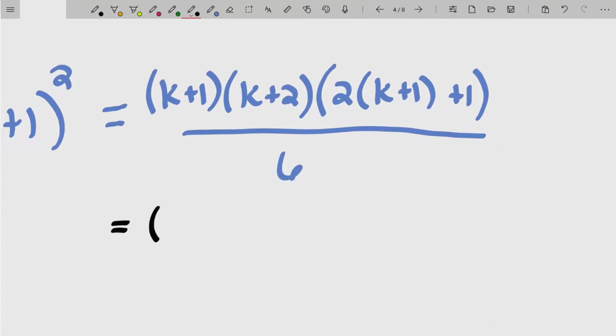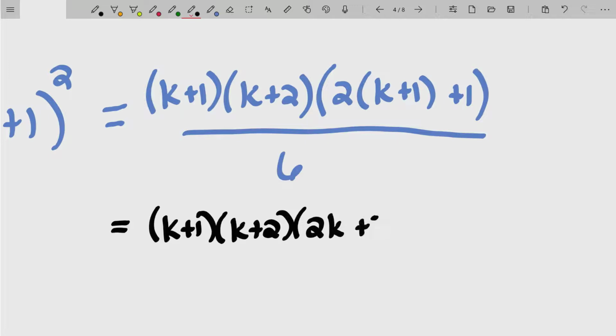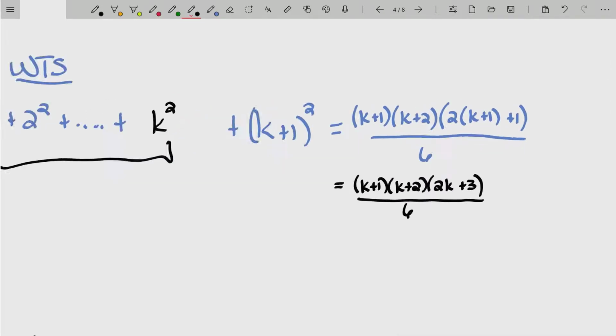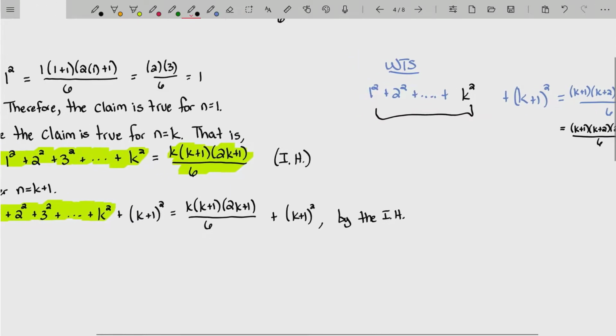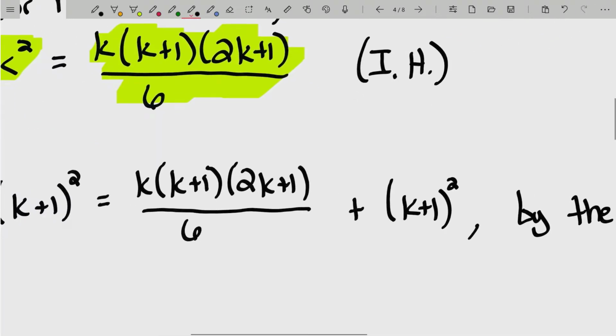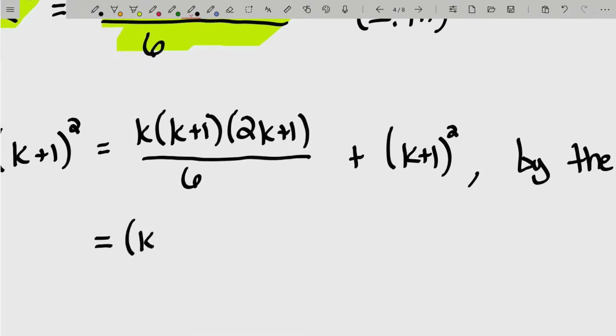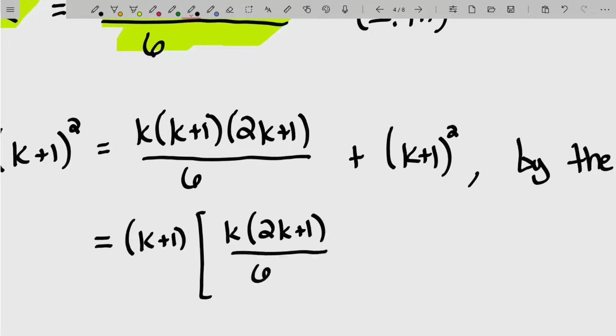And this statement, by the way, if you clean it up a little bit, it's k plus 1 times k plus 2 times 2k, was it plus 3? All right. All over 6. So I know where I want to end up: k plus 1 times k plus 2 times 2k plus 3 all over 6. Notice both of these terms have a k plus 1. I'll at least start there. I'll factor out a k plus 1. When I do that, I'm left with k times 2k plus 1 all over 6 plus a k plus 1.